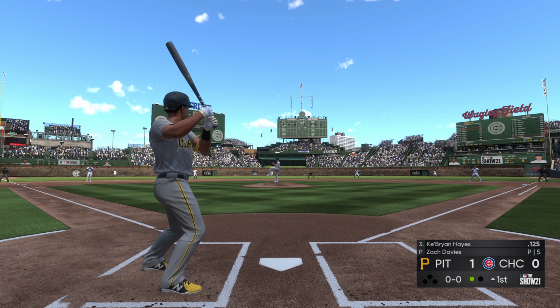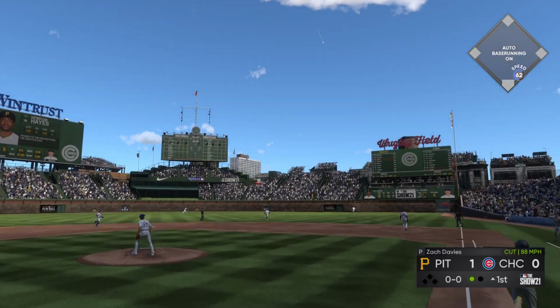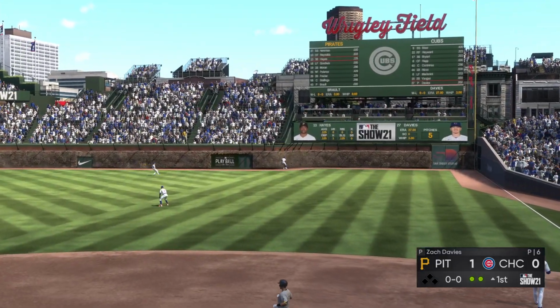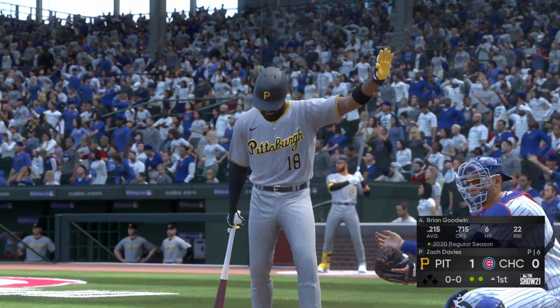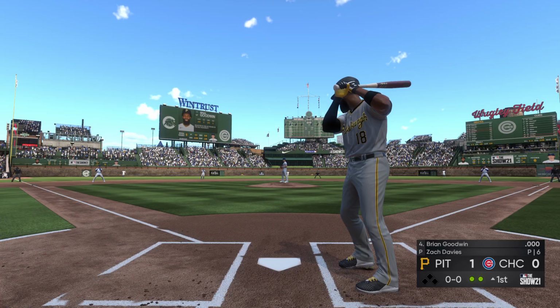Brian Hayes digging in now. Swung on, and this one's driven in the air as well to deep right field, and he will make the play out there, and there are two away now. Next batter to the plate, Brian Goodwin. Head-to-head numbers against Zach Davies, he's 0 for 4.